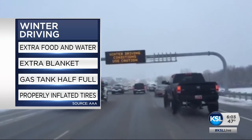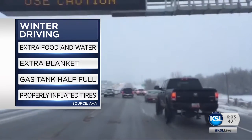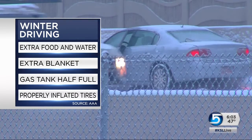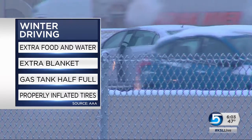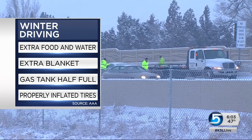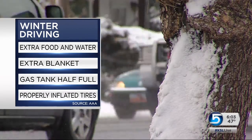Those are some good reminders, Keith. And in addition to chains and working on our driving skills, there are other things we as drivers can do to make sure we stay safe on the roads. AAA recommends that drivers have water, blankets, and other supplies in your car in case you become stranded for any reason. They also recommend have at least half a tank of gas and make sure your tires are properly inflated. For every 10-degree drop in temperature, you'll lose 1 psi.